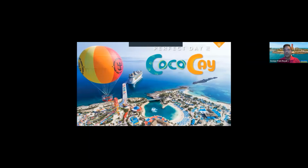There's 2 halves of the island. You can either go if you want thrills, or you can go if you want chills. So the thrill side has a little bit more action. We have a water park and a few others. The chill side is just for people who want to relax and just soak up the sun and be with friends. You can go to either side. You can go half the day in one, half the day in the other. So I will talk about a few of those areas.